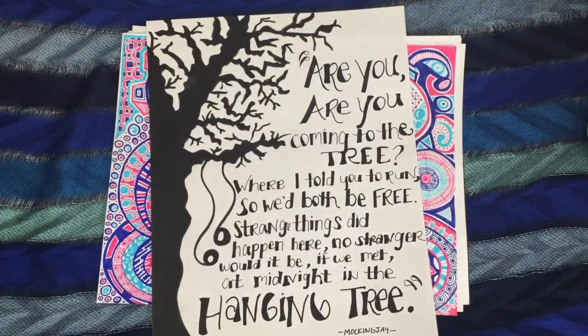Right around when Mockingjay came out, I made this. It's just very haunting. It's a hanging tree quote art from the song that Katniss sings in Mockingjay Part 1. I really liked how this turned out, actually. I might actually put it on my wall. The only thing that I don't like is how the letters are so crowded here. If I redid this, I'd plan that out a lot better. But overall, I love the tree effect and the haunting look of it.